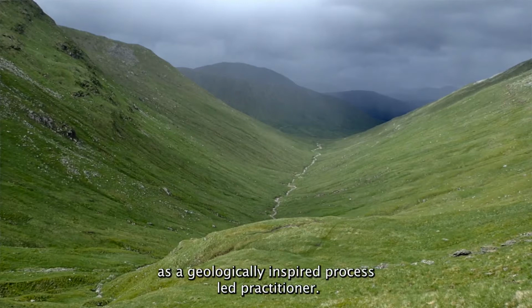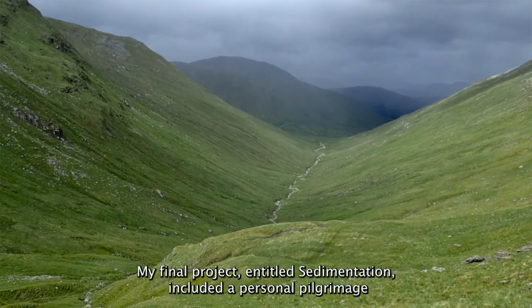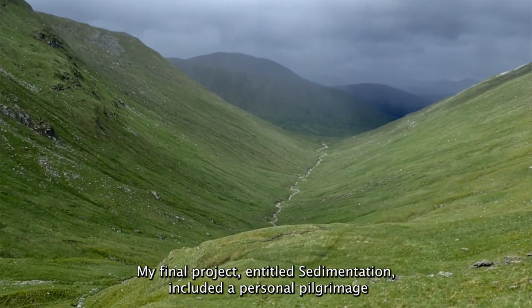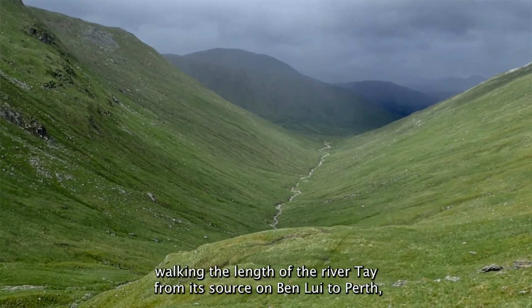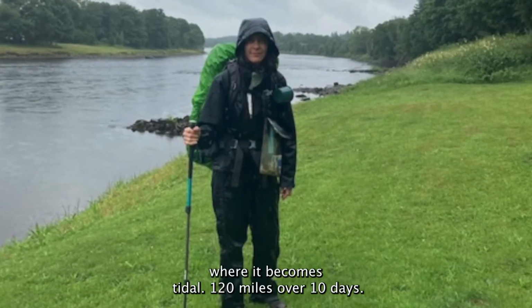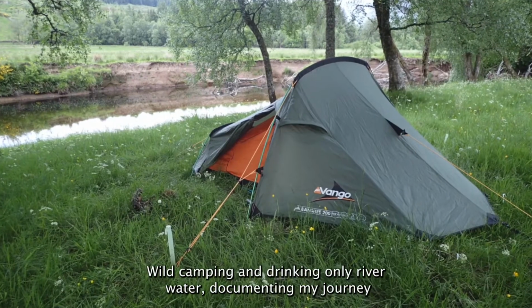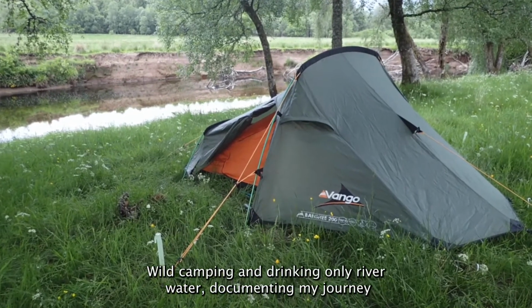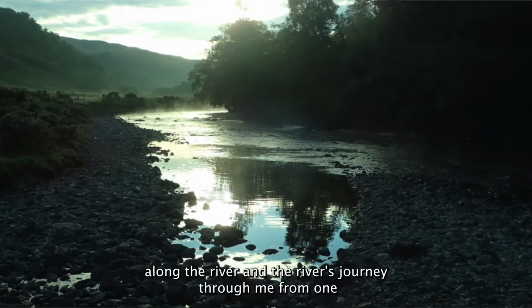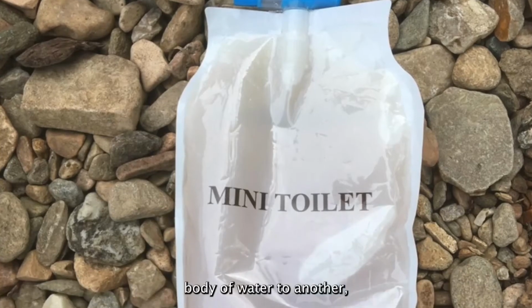As a geologically inspired, process-led practitioner, my final project entitled Sedimentation included a personal pilgrimage walking the length of the River Tay from its source on Ben Lui to Perth where it becomes tidal. 120 miles over 10 days, wild camping and drinking only river water. Documenting my journey along the river and the river's journey through me, from one body of water to another.